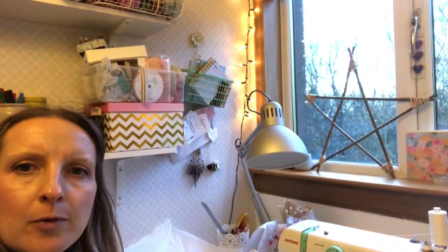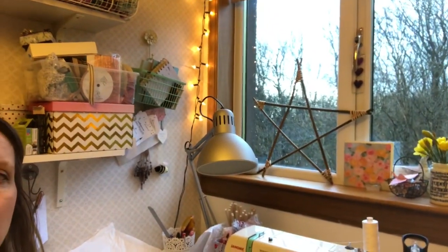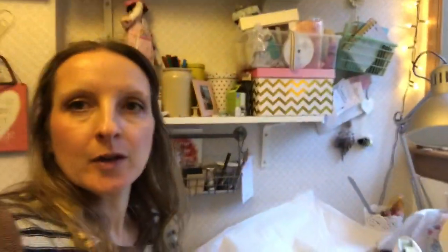But I'm just working up here. It's gone really dark. Probably doesn't look it. I brought my flowers up to brighten the place up a bit. So yeah, I'm just going to keep going, just keep going. It's a bit like that today because there's so much wrapping, but I'm nearly there.